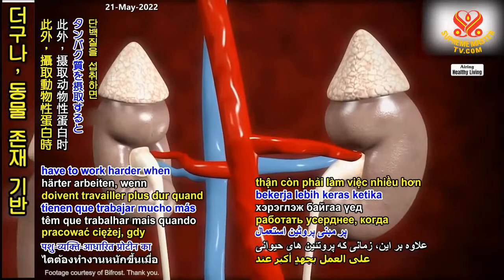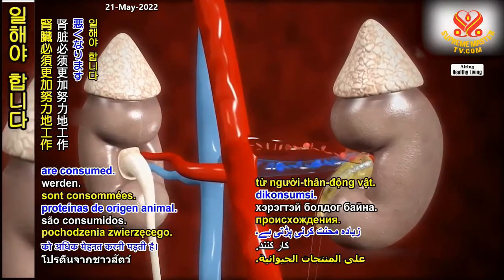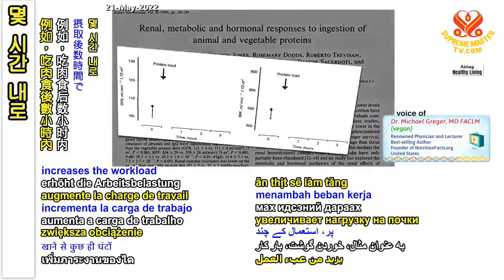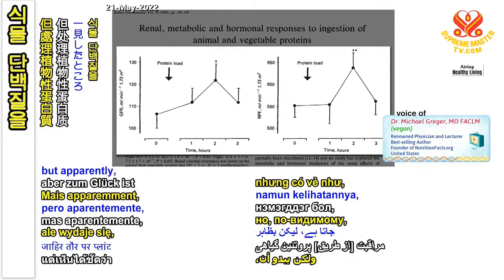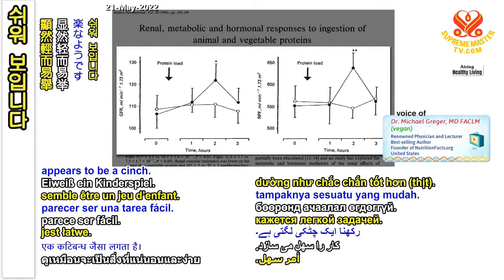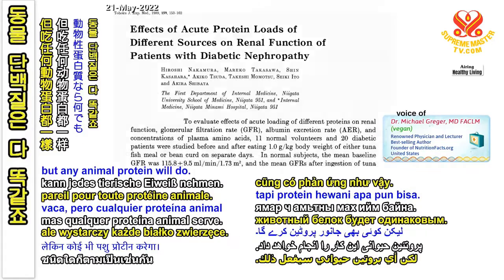Moreover, the kidneys have to work harder when animal-based proteins are consumed. Eating meat, for example, increases the workload on the kidneys within hours of consumption. But apparently, taking care of plant protein appears to be a cinch. This was done with beef, but any animal protein will do.